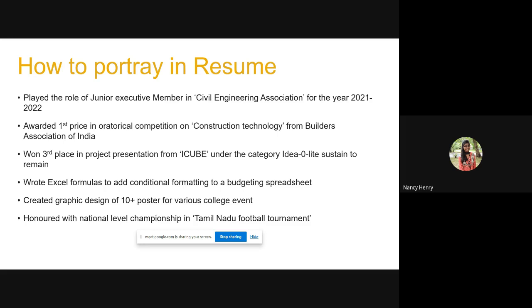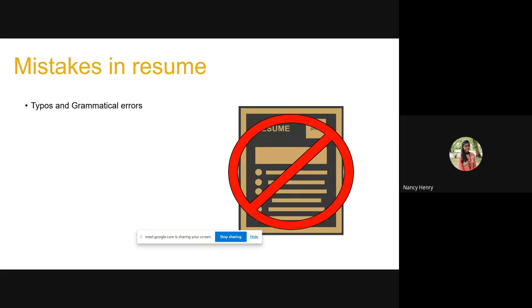I hope you have got some ideas about the required engineering skills. Now let's get into the general mistakes people tend to make in a resume. First of all, avoid typos and grammatical errors. This may imply that the person does not take much care. So proofread it yourself or get somebody to help you. You can also use spell check or grammar check apps.